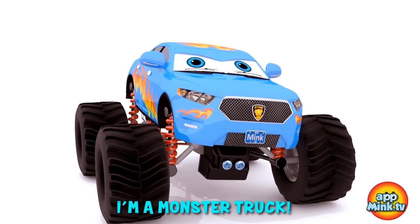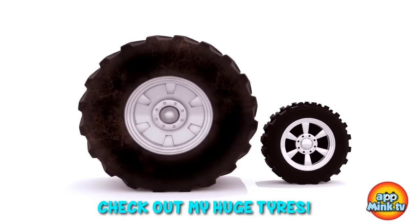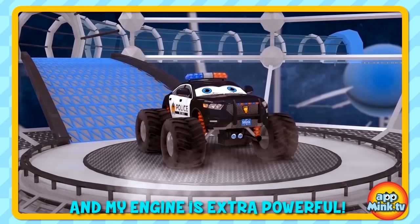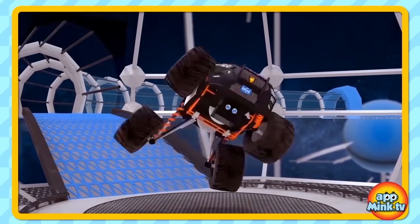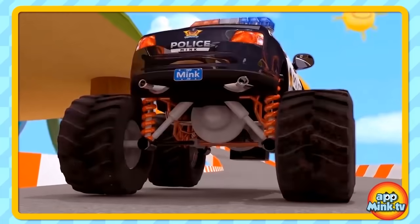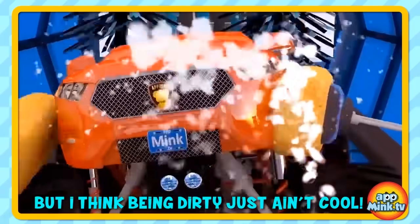Howdy kids, I'm the monster truck. I'm the coolest ride in town. I love getting paint jobs and doing stunts. Check out my huge tires. I also have a strong chassis and extra suspension for jumps and tricks. And my engine is extra powerful. I like showing off tricks to my friends, but it often gets me dirty, and I hate taking them back. But I think being dirty just ain't cool.